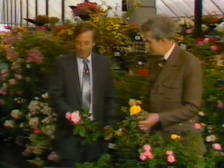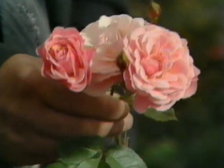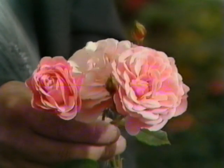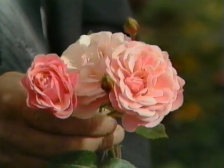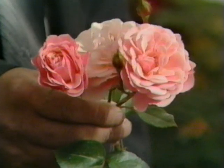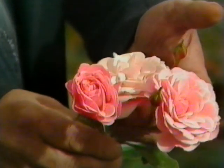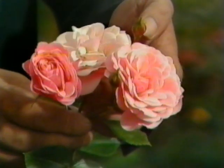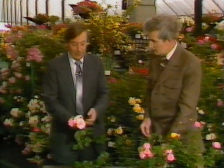Well, Peter, I've got Sea Spray. Now, it's a cluster rose, and I think this is going to do just as well. This was introduced for a charity, the British Epilepsy Association, and I think this is going to go far. I like it because it's got this loose petal effect in the middle, and that's going to make it very, very easy for us in parks, but I'm sure for the amateur as well, in the way of maintenance.